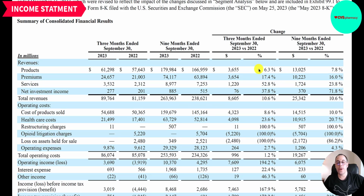In the third quarter, their product revenue is up 6%. If you go into CVS, you can buy lots of products. Toilet paper, soft drinks, you can buy chocolates. Premiums is up 17%. The big winner is services, up 53%. That went from 2.3 billion to 3.5 billion.